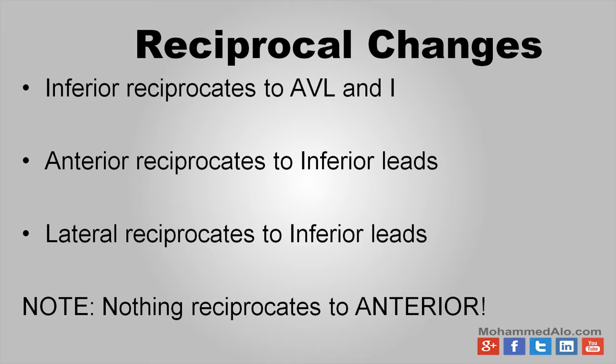So reciprocal changes are important. Inferior reciprocates to aVL and 1, anterior reciprocates to inferior, and the lateral also reciprocates to inferior. The key I want you to get out of this is nothing reciprocates to anterior. And you'll see why this is important once we start doing the EKGs.